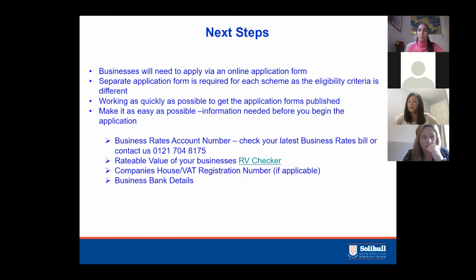So there is some information that you are going to need before you begin with the applications. I just wanted to go through that briefly now. So you will need your business rates account number, and that will be on your latest business rates bill. If you cannot find that, then you can contact our team, and I've given the phone number there. Without your business rates account number, you won't be able to apply or submit your application.